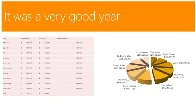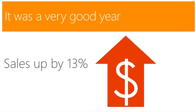I mean, this person's even smart that they actually use color coding to make sure it looks kind of the same color as the slide. But it's got numbers that people can read. I can't even read these and I'm a few inches away from the screen. No one will be able to read this in an auditorium or anything like that. If you're trying to get the message across of it was a very good year, you can do that with a simple statement. And you can get into the facts and figures later.